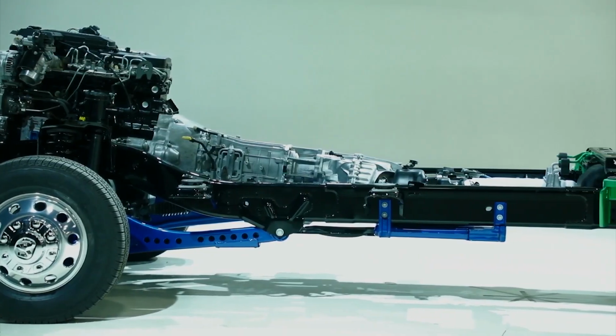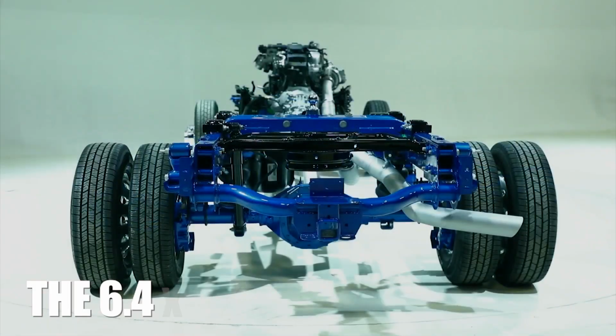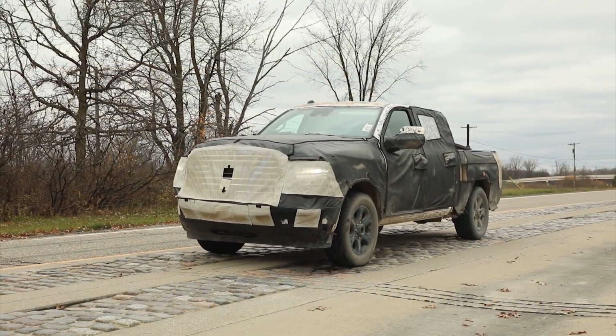The engine uses very advanced technologies like cylinder deactivation and variable camshaft timing. Overall, the 6.4 is a really good engine that has proven itself with its incredible reliability throughout the years.